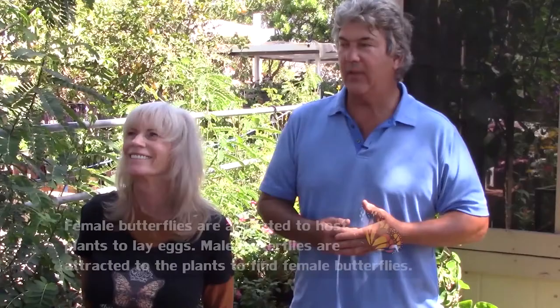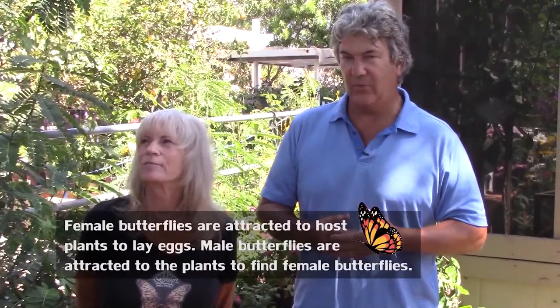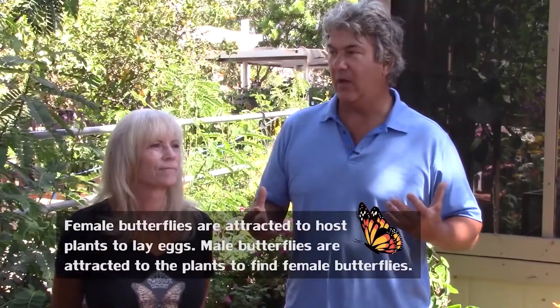A month later, they're back. We have two caterpillars. We need another plant. A month later, they're back. We have 20 caterpillars. We need two more plants. We have people coming, calling at 8, 9 o'clock at night. Can you leave two milkweed out front? I have over 100 caterpillars. It's crazy. Really? Now, this was actually kind of fun.